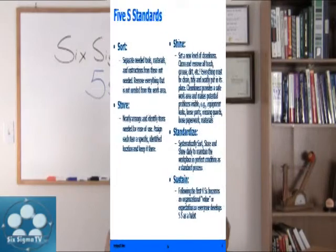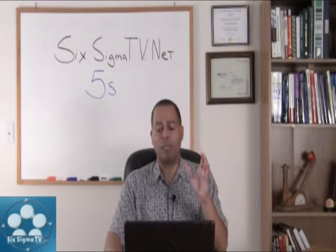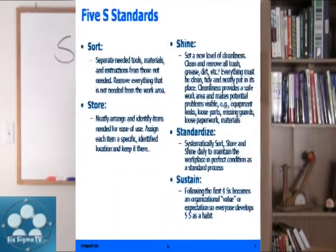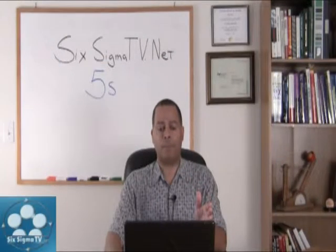In Standardize, you want to systematically sort, store, and shine daily. This is a daily thing. When you come in the morning and when you leave in the afternoon, you want to make sure that you have standardized, that things are maintained and in perfect condition, and that there is a standard process. And then when you sustain, if you do the first four, this becomes easy. You want to just sustain this and make sure that everyone is following the procedures in the operations on a daily basis. Make it a habit to do this every day.